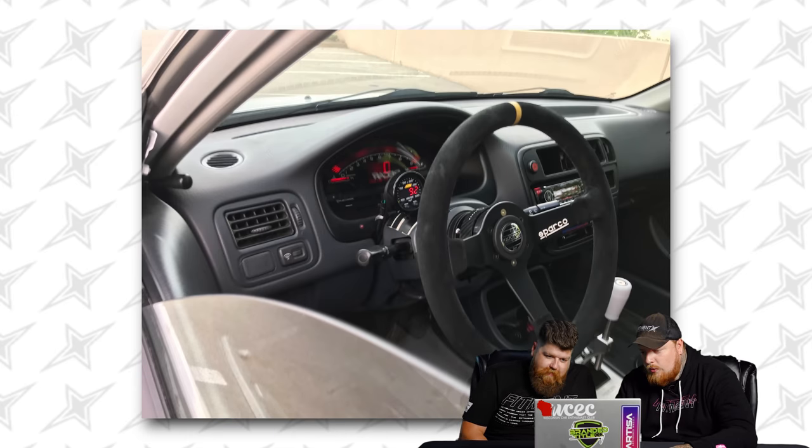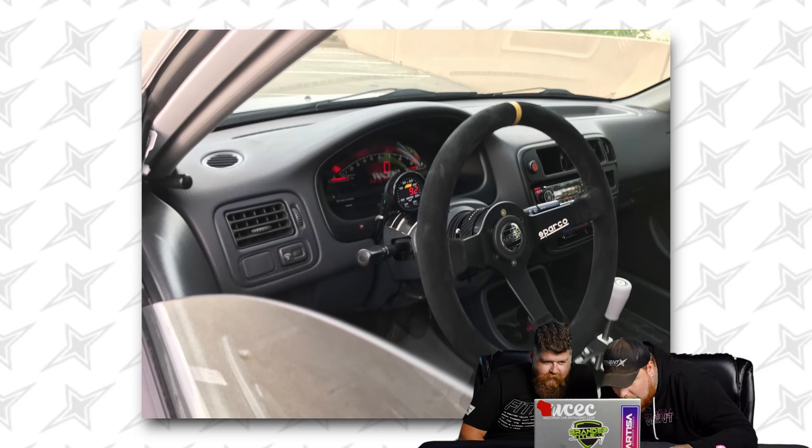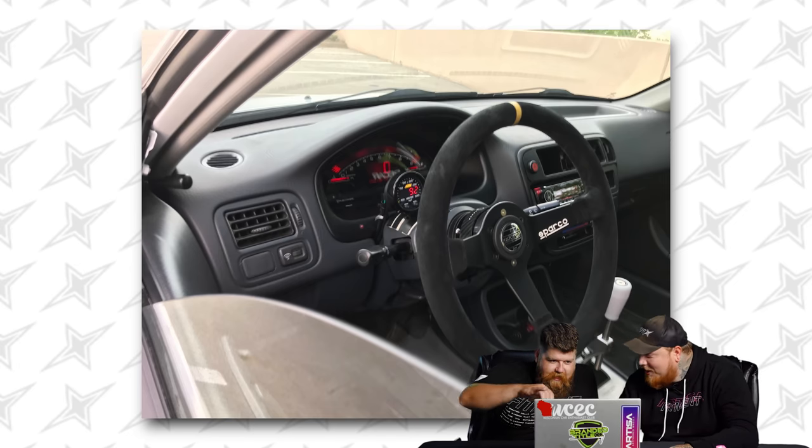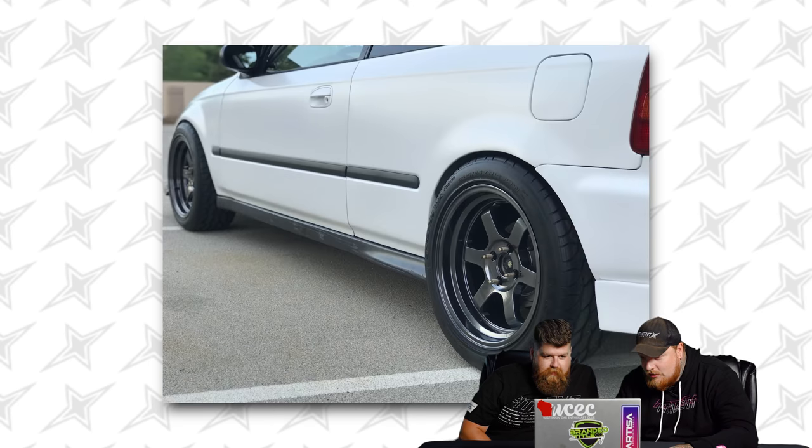Got something, the Sparco quick release? Is that an S2000 gauge cluster? Yeah. Cool. What the hell? Is that a cage too? That is the coolest thing ever. I didn't even love that. That is so dang cool. Oh, I can't click the thing. There we go. Click. Yeah, it's got some meats.